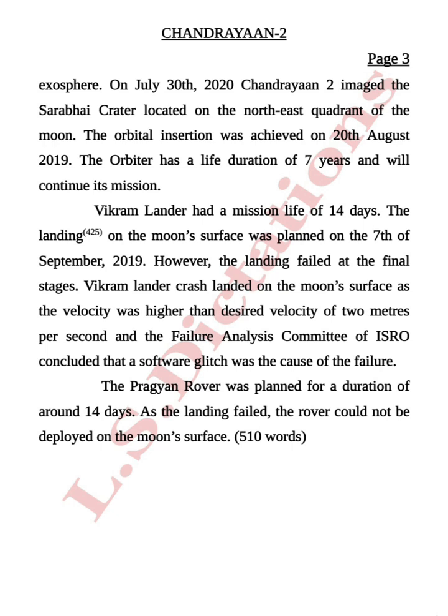Vikram lander had a mission life of 14 days. The landing on the moon's surface was planned on the 7th of September, 2019. However, the landing failed at the final stages.